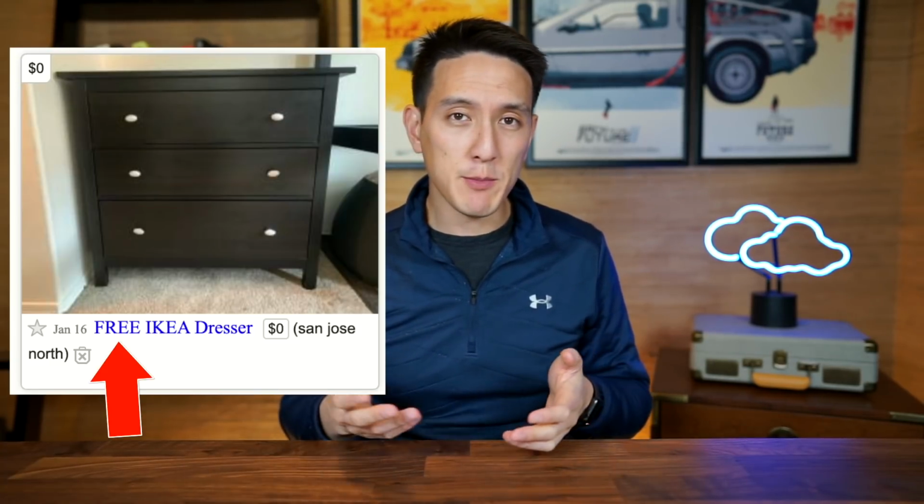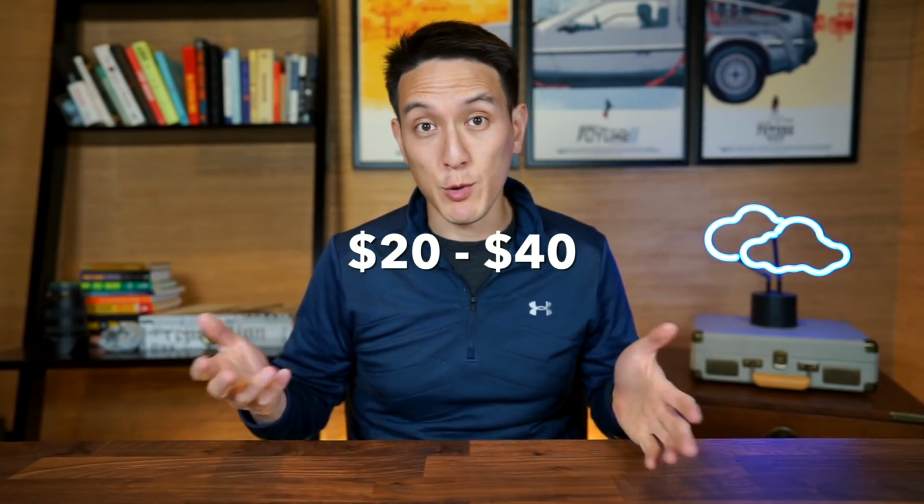For example, I'll pull up on the screen right now a picture of this IKEA dresser I found on Craigslist that was free, and if I was able to get this IKEA dresser, I bet I could relist it on Facebook Marketplace for, let's say, between $20 and $40. That's an example of an item that could sell pretty easily. A lot of people are always in need of dressers.